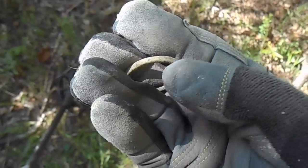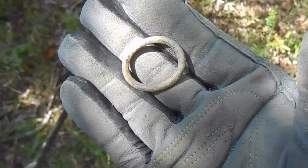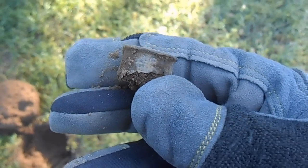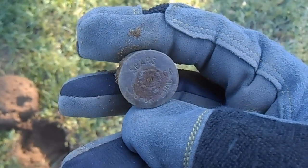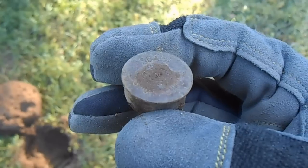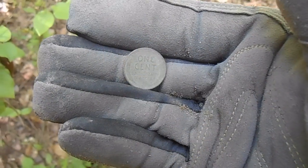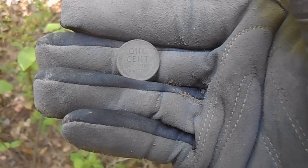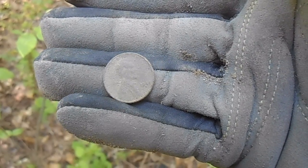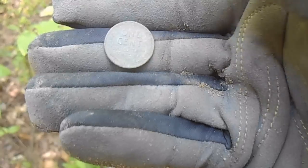Well, here's an old brass ring. Not sure what it was used for, but it's in pretty decent shape. Looks old for sure. You know, I find a lot of these head stamp shotgun shells out here, but this is the first one I've ever found that says Sears. So that's an interesting find. Alright, on to the next. And every now and then, one of those hunters used to leave behind a wheat penny or two. I think this is a 1940 Ford. I can't quite see if it's a D or an S. Definitely a mint mark. Alright, we'll keep rolling.